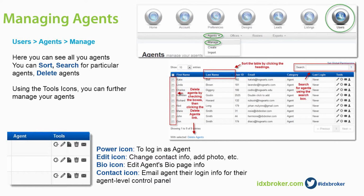Managing agents, again, in the main navigation bar, I'm going to be spending a lot of time under the User section, and by clicking Agents and Manage on the dropdown, this is where we're going to spend a lot of time managing an office. This is where you'll see a whole list of all your agents and their basic information at a glance. You can sort this information. You can search for a particular agent on this page or delete any agents that you need. And then there's some icons to the far right of your Manage Agent page.